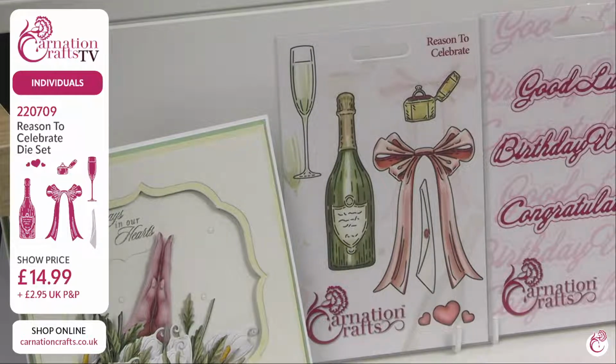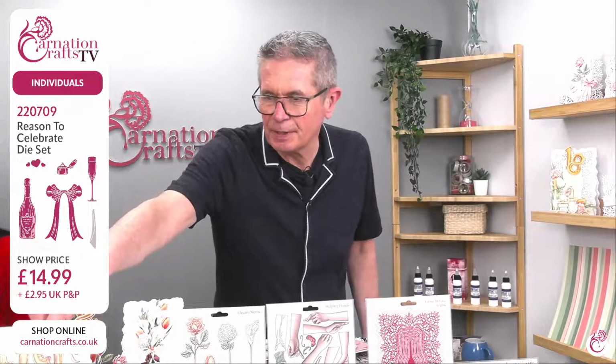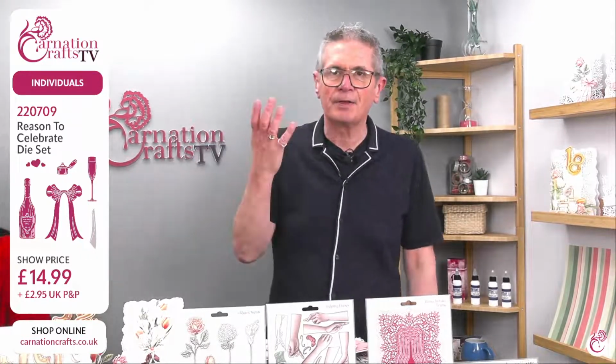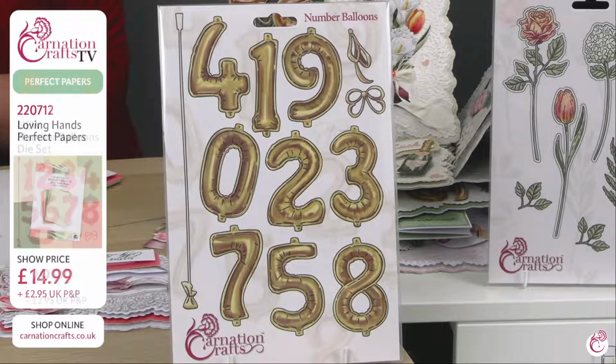And again, the artwork you can print off straight away as many times as you like on whatever paper, whether you want to print it onto vellum, whether you want to print it onto printable acetate, it's entirely up to you, or of course pro print paper is what we recommend. And then also the balloons. Now, lots of love for the balloons today. You know, it's obviously a very popular thing to have helium balloons, a celebration. So here you've got the card version of that.